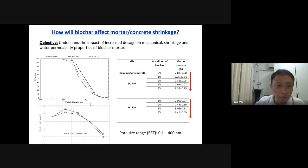So on the bottom left-hand corner, this shows you how the density, and therefore the porosity, of the mortar changes with the different dosage of biochar. So it is very clear that the more you add, the higher will be the porosity, and therefore the lower the density. And in this case, we produce two kinds of biochar at 300 and 500 degrees Celsius. And as indicated by these two red arrows over here, the more you add, the higher the porosity.